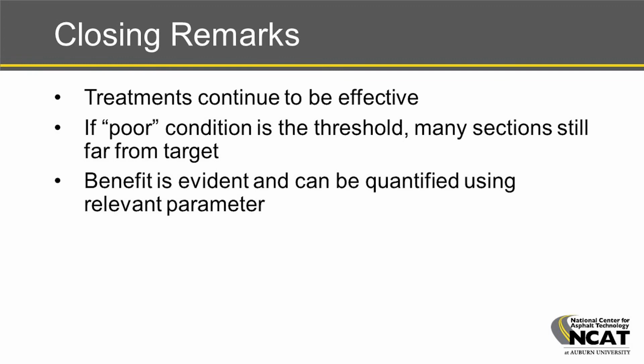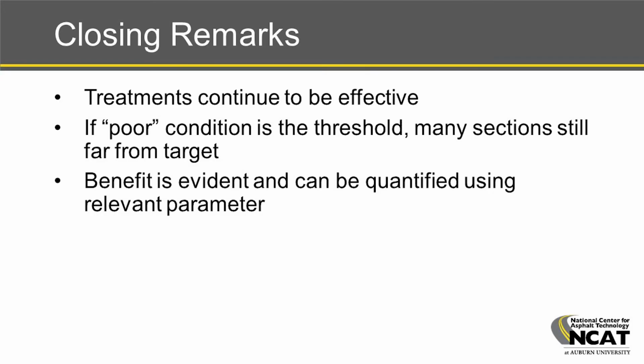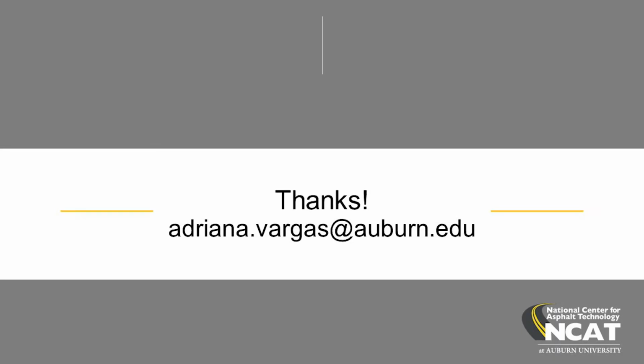If we're thinking that we're doing all of these calculations based on reaching a poor condition threshold, we have a lot of sections that are far from that target still. We'll see over the next couple of years almost where we end up. But definitely we can see that there's always a benefit, and we can quantify that benefit using a relevant parameter. So whether that's cracking, IRI, or whatever it may be, we can get a difference from a treated versus an untreated, and I hope that helps all the agency people with their pavement management systems. So with that, I just want to thank you for your time.